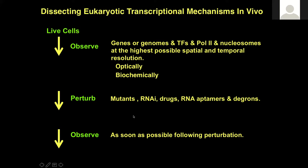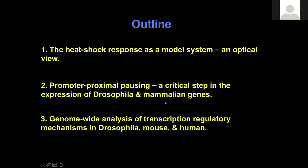Now, we can't always do these assays immediately after a lot of these perturbations, but some of them you can. So the outline of the talk today is that we're going to try and cover the heat shock response as a model system, and we're going to start off with an optical view. It'll be easy to take, I think, for most people. It's always nice to have movies and pictures. Promoter proximal pausing is the second part. You'll see it's a critical step in expression of Drosophila and mammalian genes, very broadly. And finally, we'll do a genome-wide analysis of transcription regulatory mechanisms in Drosophila, but also mouse and human, and drill down a little bit in terms of mechanism.